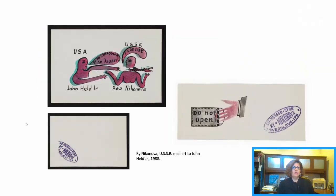In the case of Ria Nikonova, who we talked about earlier, while she was in the Soviet Union, she received a notice that there was a symposium of mail art in Japan from her counterpart and friend, John Held Jr. in the US. And she received the invitation, but she was not allowed to go. She didn't have permission to leave and participate in that symposium. So she sent him this piece of mail with this drawing saying, "I cannot," right? And her name and USSR at the top of her speech bubble.